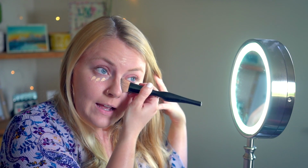I also use the same brush that I did previously with the foundation, and I just use a patting motion to dab it into my face. This concealer is awesome because it does not crease on me, especially if I put a little bit of powder right on top of it.